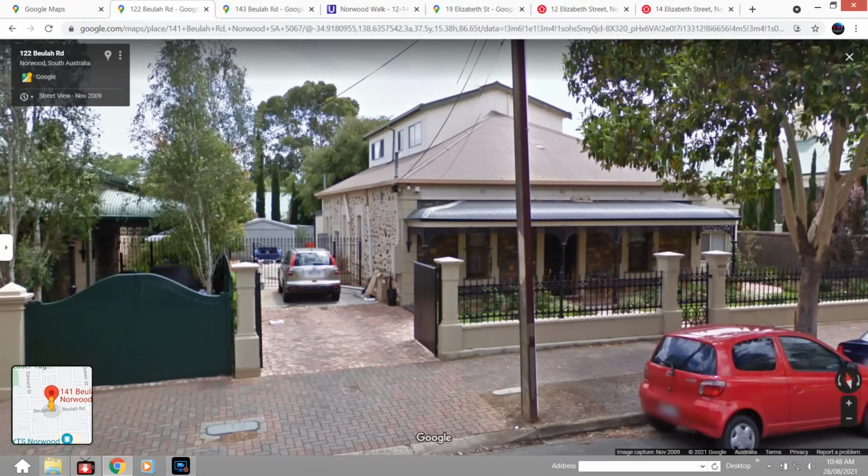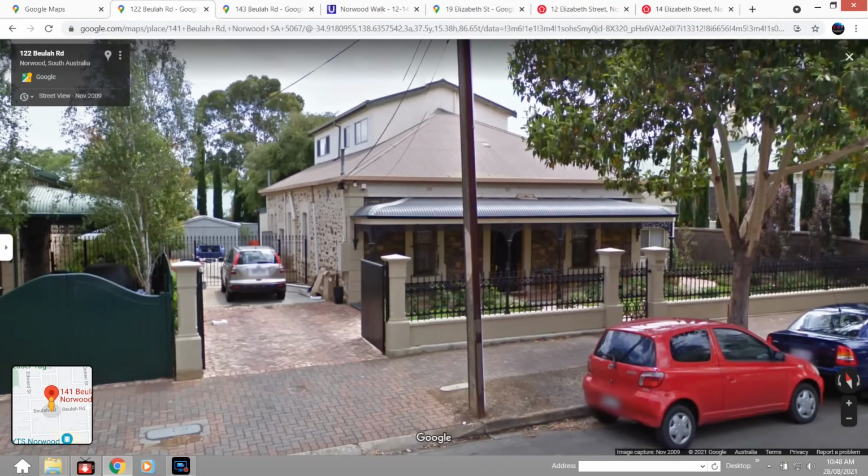So this one is actually pretty unlucky not to be heritage listed because there's actually 34 homes on Beulah Road that are listed as heritage, mostly contributory items. So to be stuck in the middle of these two and not be listed, pretty unlucky.